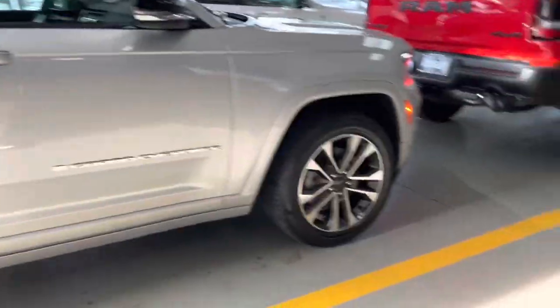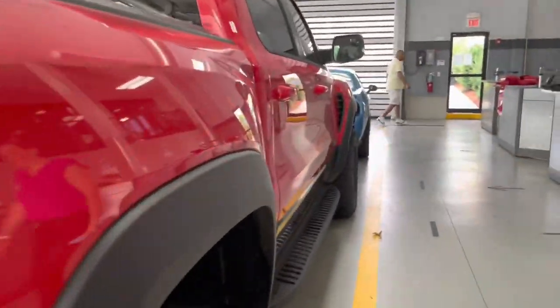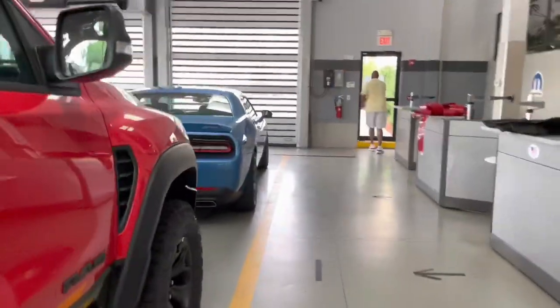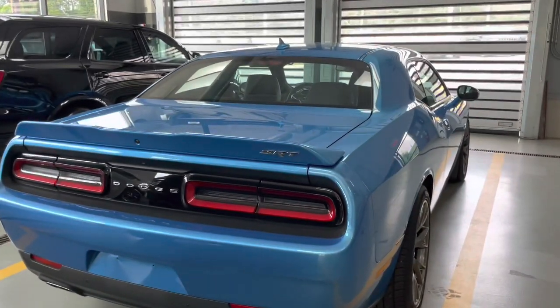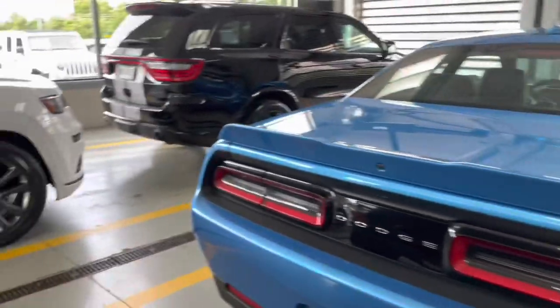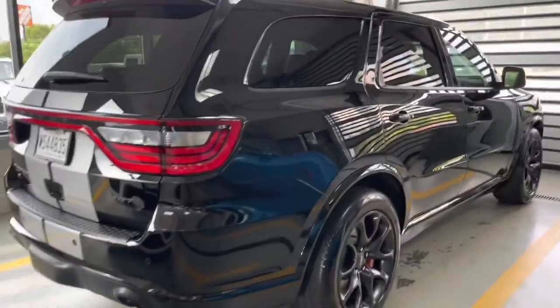These are all deliveries. All right. We got this. This is an awesome color. B5 blue, man. If my Charger Hellcat was B5 blue, maybe I would have kept it. There's my Durango Hellcat, boys and girls. Look at how good this looks.